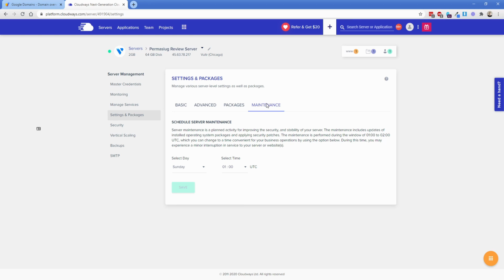So it says you may experience a minor interruption in service to your server or websites. That is, I guess, maybe sort of a disclaimer because they probably do occasionally have issues where things will go out. But I have never personally experienced any of that. So I just always leave the maintenance at 1 UTC. That's perfectly fine with me.